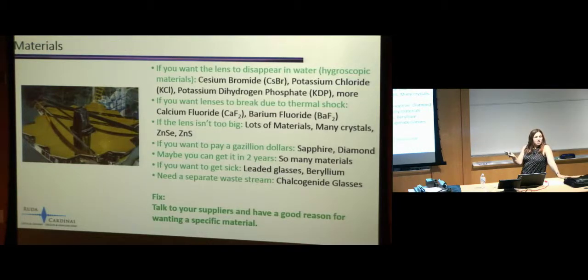They're not going to break their schedule, and that's their schedule. Yep. If you want to get sick, you could make it out of leaded glass. That's all right. Everybody knows why we use the N in front of the materials now, right? The N is the lead taken out of it. So it's really hard to find leaded glass anymore. Another one, beryllium. Anybody know what that mirror is?